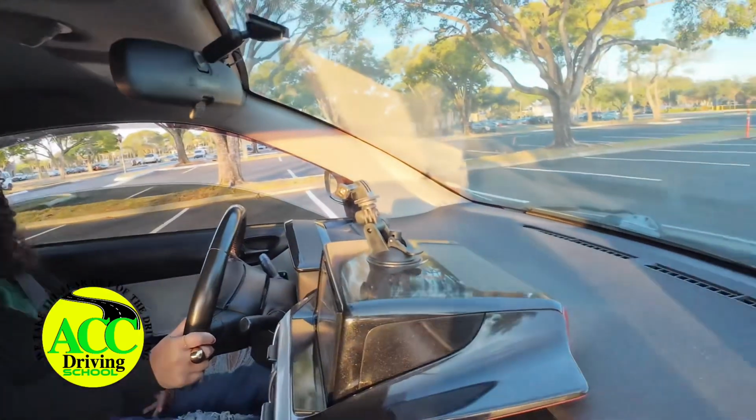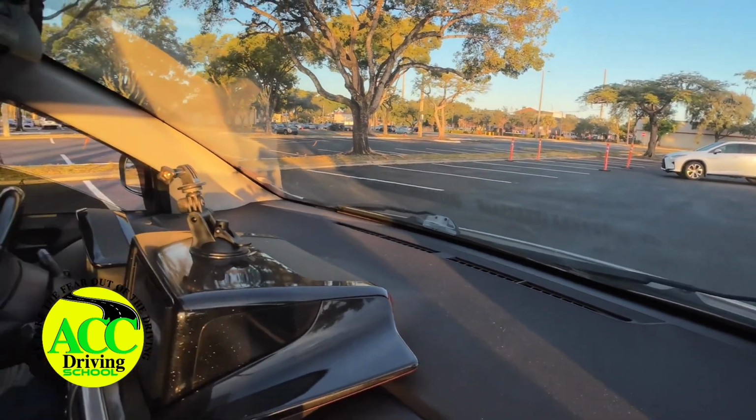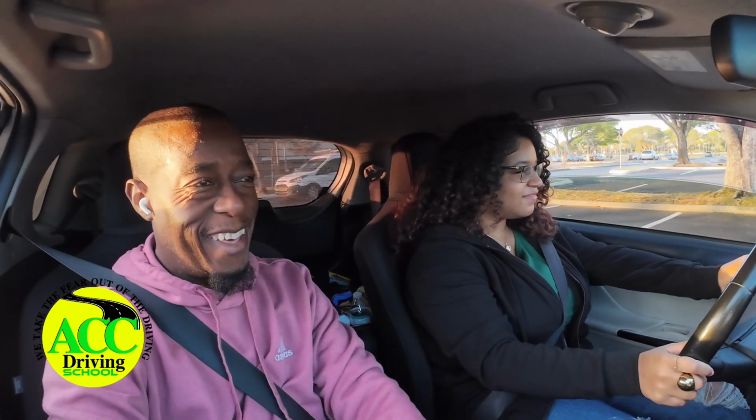You see how much space there is, right? And look how much bigger that car is compared to this. And you still have a lot of room. You're moving mighty slow. Alright, go ahead.